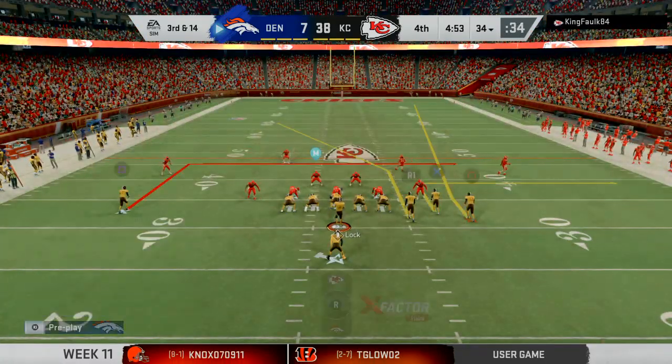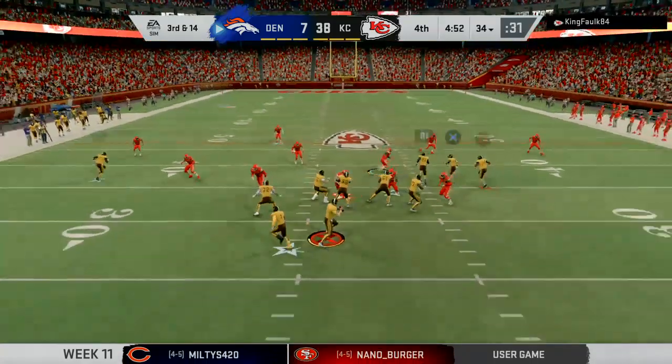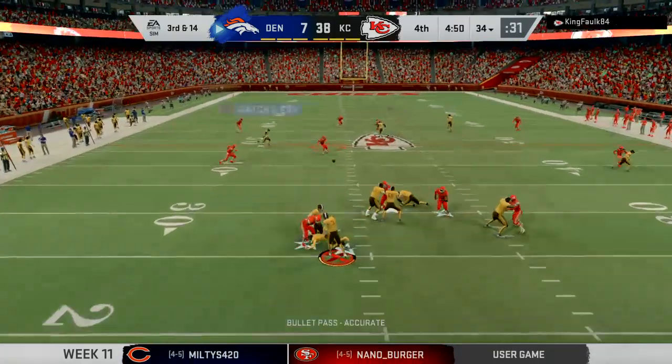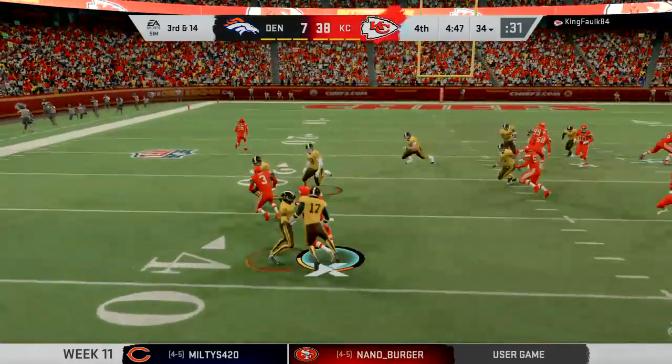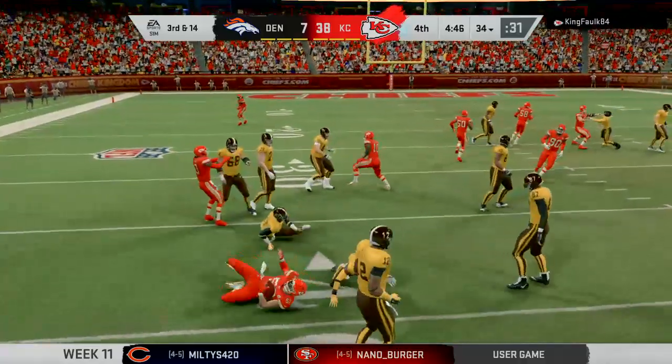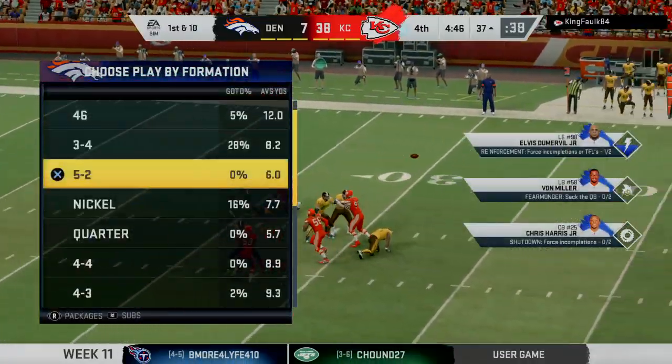An incomplete pass on that last play, and that means they'll need to come up with something here on third down. Here's Locke. And for a third time tonight, he's intercepted. Picked off right around the 43. And he's going to take this one back to the 37-yard line.